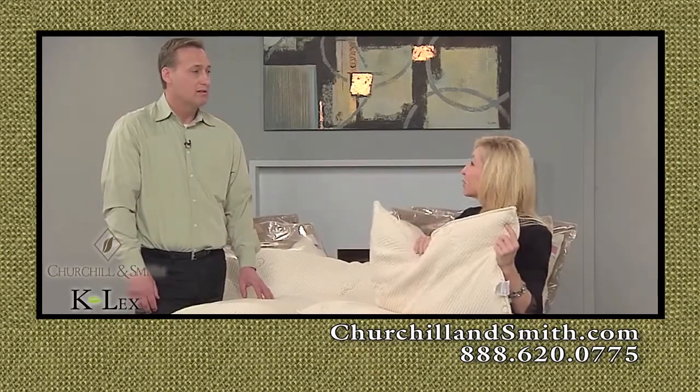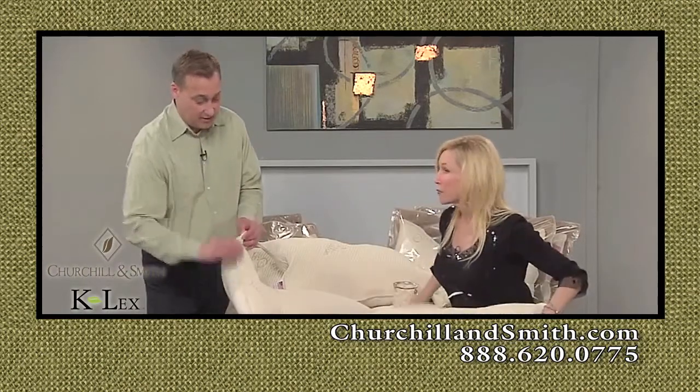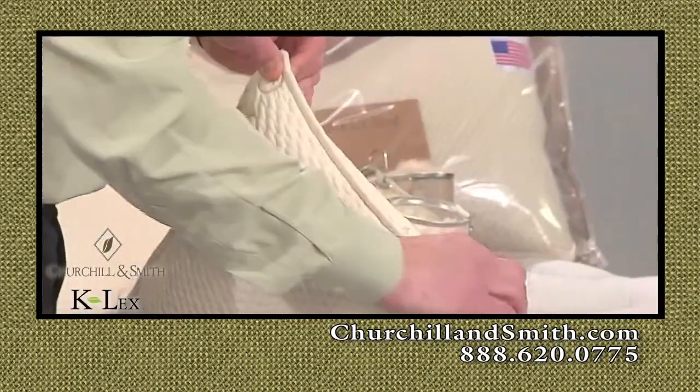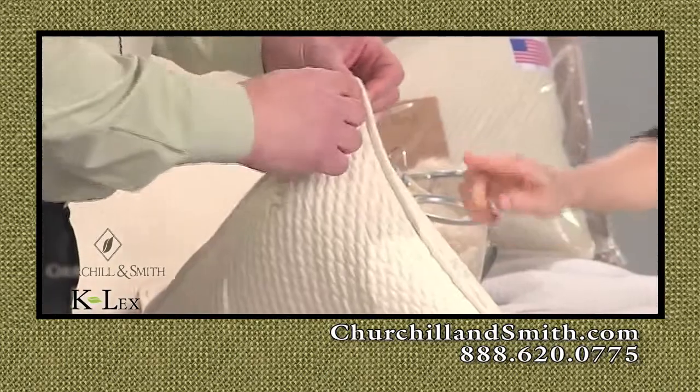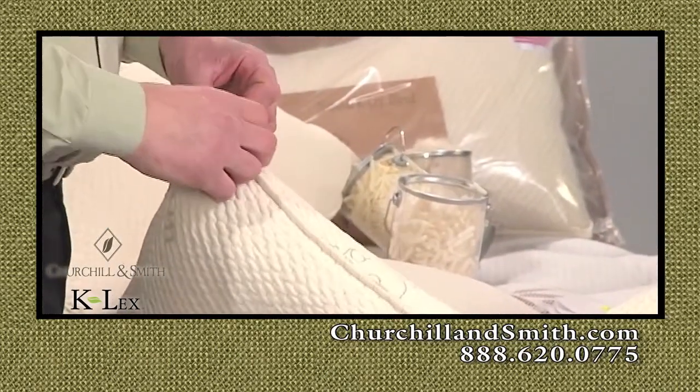I've never heard of a 10-year money-back warranty. Well, if you look at the tailoring of the pillow, we double stitch everything. It's inner stitched and outer stitched on the outside. Most companies would just stitch it once on the inside and be done with it, and work on a more mass volume concept. Okay, well, I'm glad you brought that up.